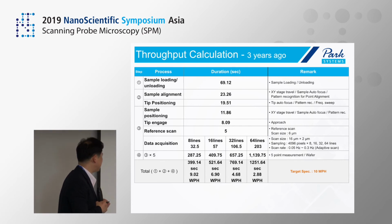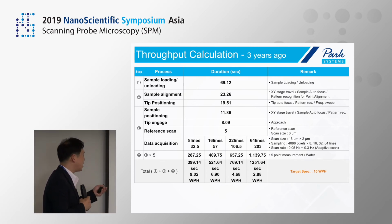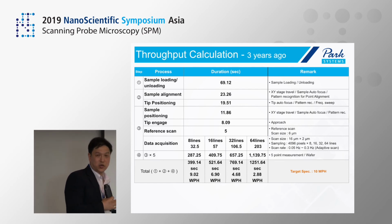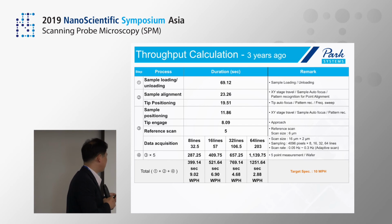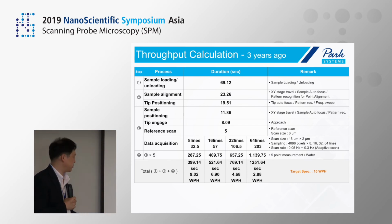In every step we are calculating and optimizing, like sample loading. We count the times and durations for sample alignment, tip positioning, sample positioning, and tip engaging, to optimize all these processes and increase the throughput.